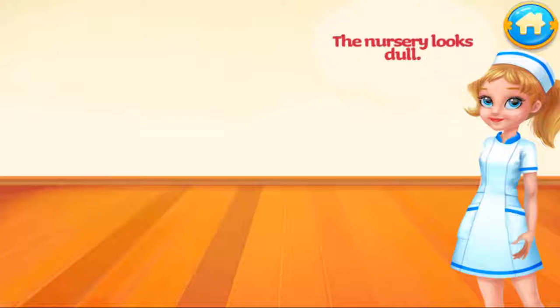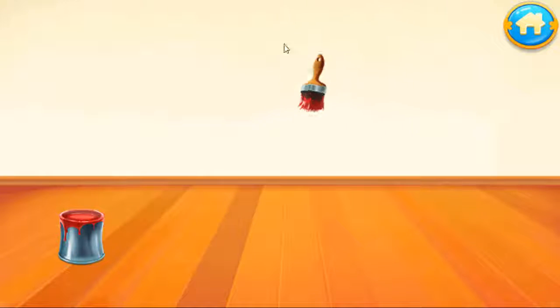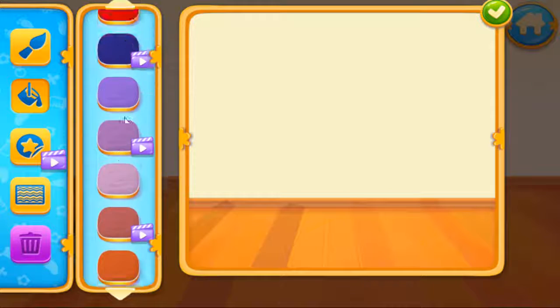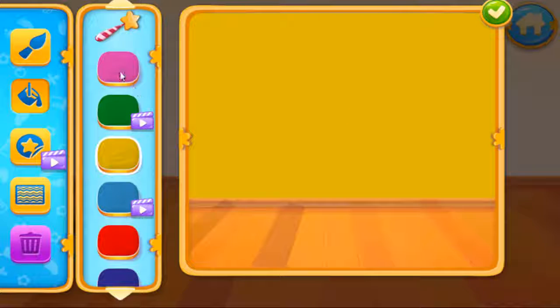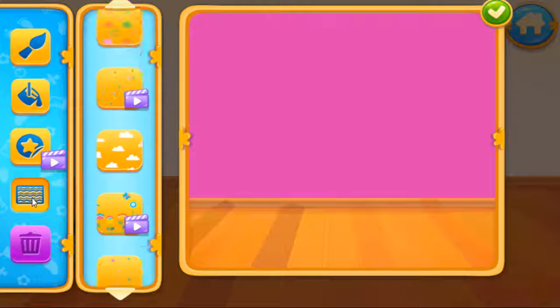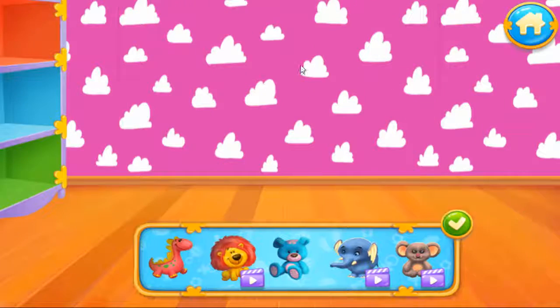The nursery looks dull. Let's make some crazy decorations. Start by painting the wall. Ta-da! Put some stuffed toys on the shelves.